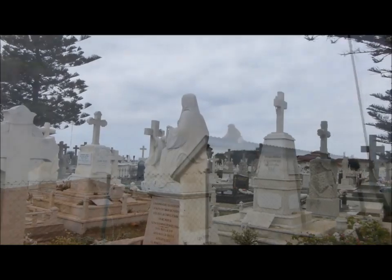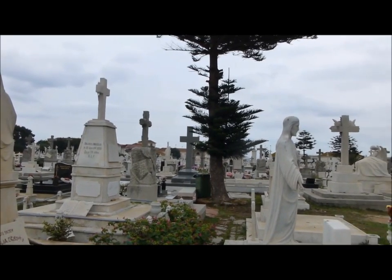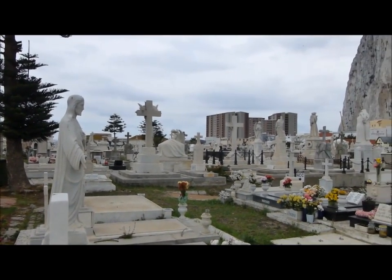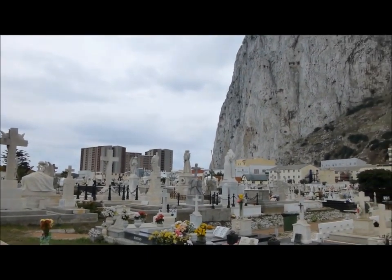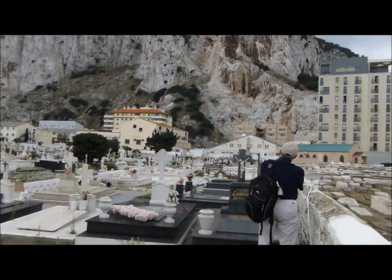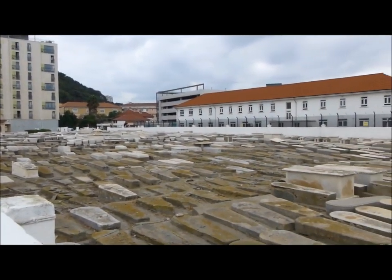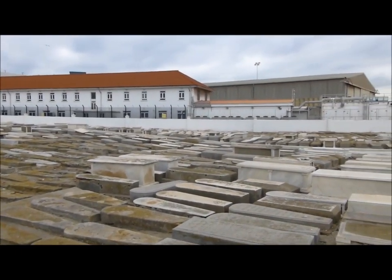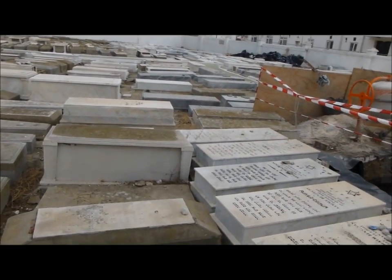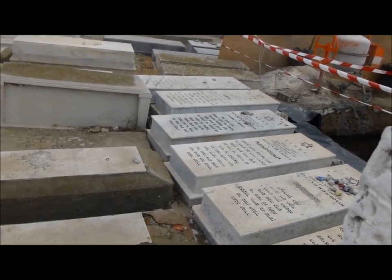So long. Bye. We're in the only cemetery used in Gibraltar since the 1840s. The previous spot, the burials were stopped because of health concerns. So, really, right across from the rock. That's the building we're in, and this is the Jewish section, part of which was actually taken over for the airport. That's a hangar there. Just taking a look at some of the stones, engraved a little bit differently from our tradition.